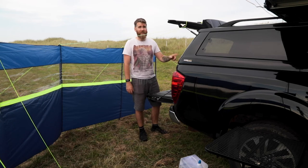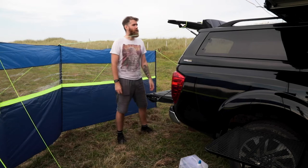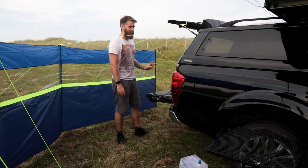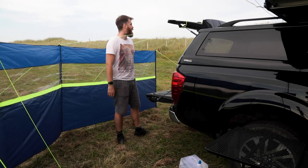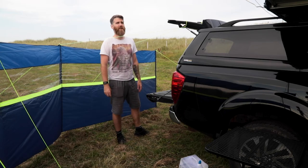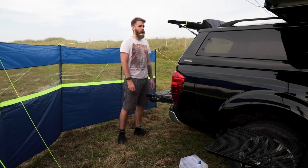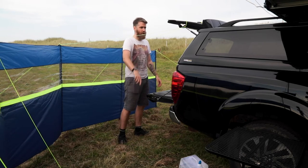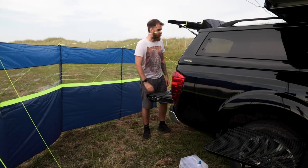I need to find the key to lock the ladder to the car. So I'll do that shortly as well. And I need to sort the toilet liquid out for the porta potty as well. Because I'm stopping on someone's land, I don't really want to be digging a hole. So I've brought the porta potty. So I'll sort that shortly. But yeah, we'll get the stove out first. We'll do that, get that hooked up. And then we'll figure out what to do next after that.